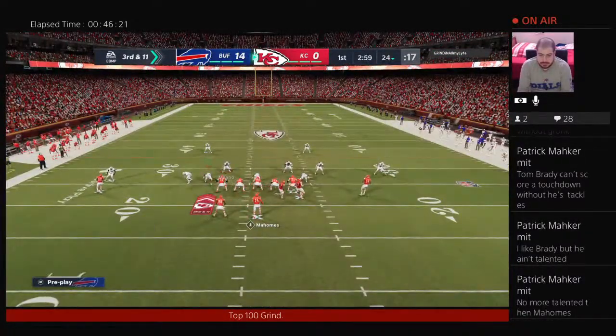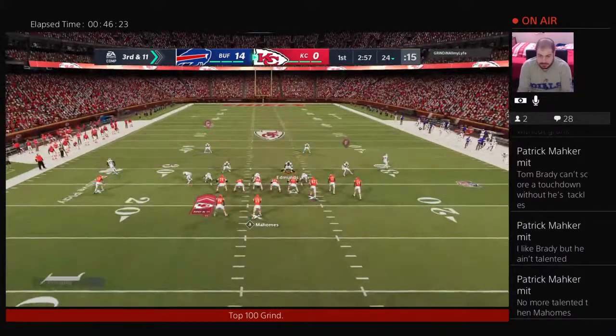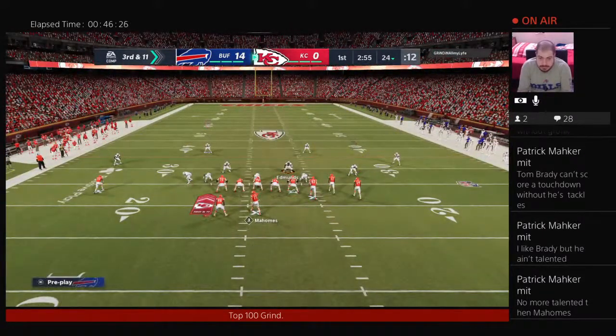They are already up a couple of scores, Brandon, and guess what? I think they're just going to pin their ears back now and get upfield, get after the quarterback. Been such an impressive first half to get that lead.